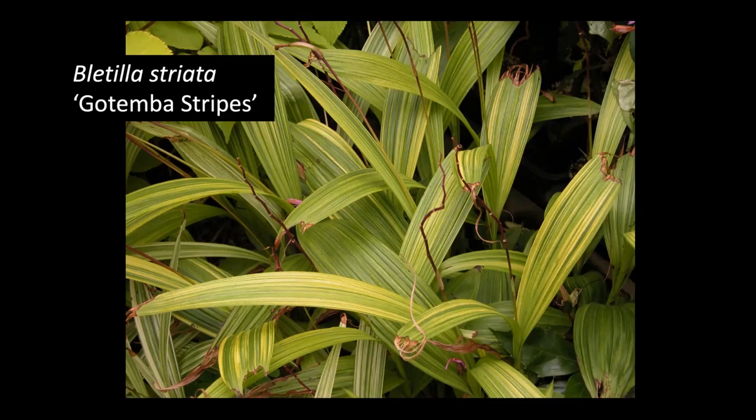But this has that magenta flower. And here you can see this came up early and got zapped by the frost. You can see how the tops are kind of chewed up. When it's really bad like this one, if I have a small patch in a high-profile spot, I'll just snip off the tops so it's at least a clean edge across there, rather than it looking like it's been chewed up. That's about the extent of the issues I've ever had with Bletilla.